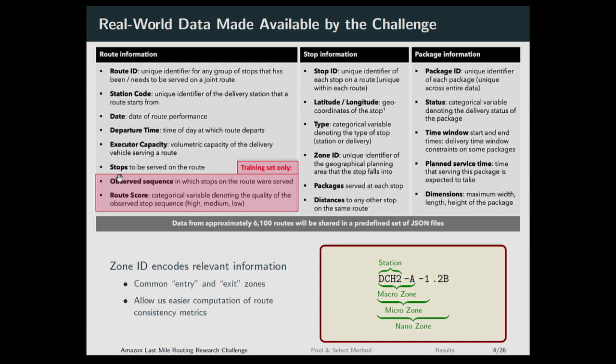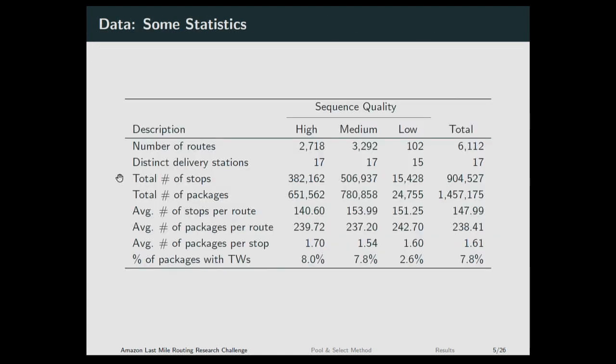One particular piece of information that is very useful, and I think it was clear when we were watching the talks yesterday of the winning teams, is the zone ID, because it encodes some hierarchical structure where we have this concept of bigger zones, smaller zones, and tiny zones, or macro zones, micro zones, and nano zones, as we call them in our submission. And this is something that's going to become important in some part of the method.